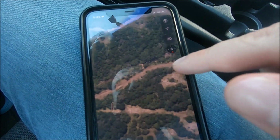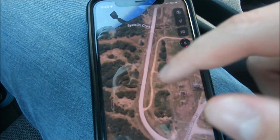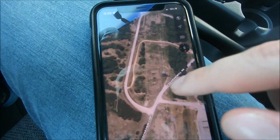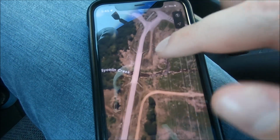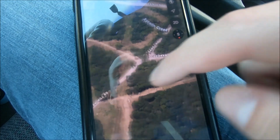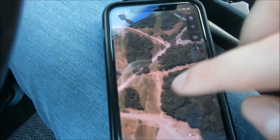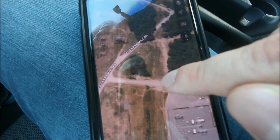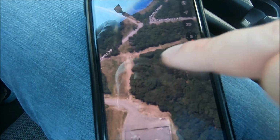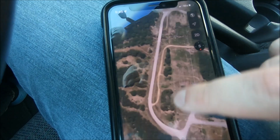So this kind of looks like it might be a little bit interesting. Not sure if it's private property or not. And since we did already go on this trail, I'm not going to do that again, but I might go ahead and see if we can make it down on this little area. And then after that, I want to also go around here and see if I can make it up here, this little area, and then kind of drive along this place right here. So that's the plan for now. Let's see if we can actually execute it.